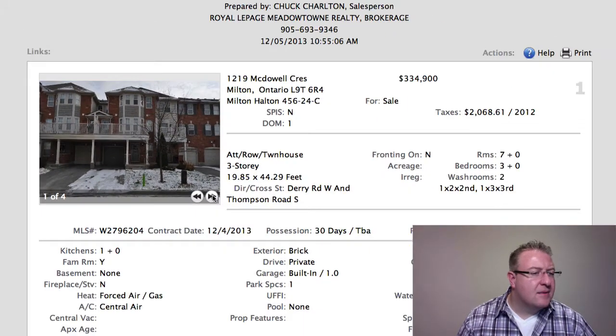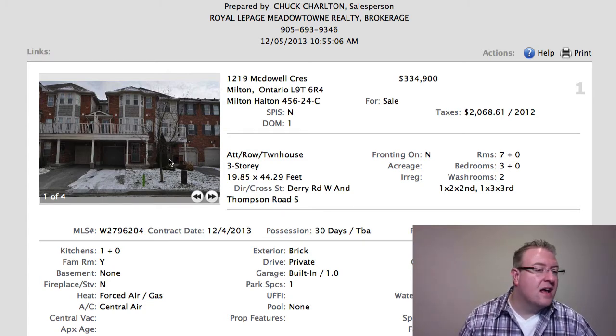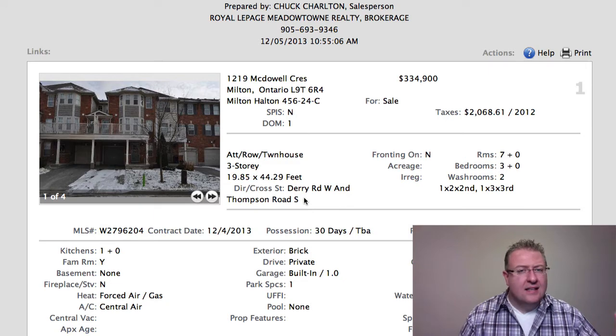And so what's nice about this is that, yeah, you're going to have to spend some money on a roof and possibly a furnace in the next 5 to 7 years. But beyond that, it's in pretty good shape. It's a nice street. It's developed. There's no construction or anything nearby. It's a quiet residential subdivision.